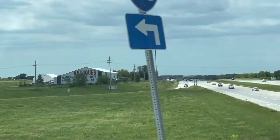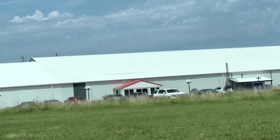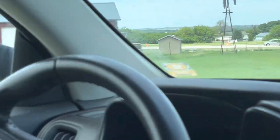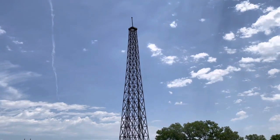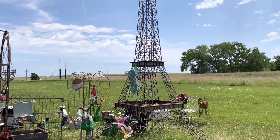Driving out to Ashland, Nebraska to get a dresser for the bedroom that I have been waiting on for months, so I'm excited to make this. Much for the old cop car. Yeah, I don't know if that's for sale or it's just yard art. Yeah. It's all welded. It's definitely made out of rebar.